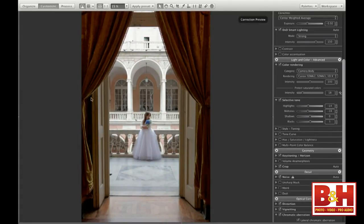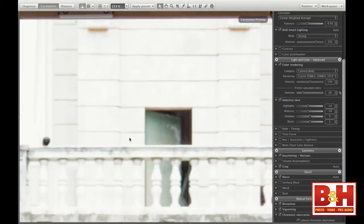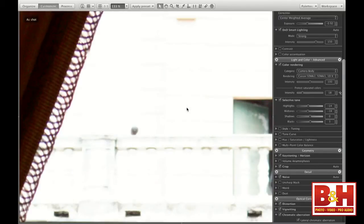And then, okay, so we can actually make out the infrastructure on the marble now. We can actually make out the gray accent in the marble. And I'm going to show you what it looked like when it was captured.